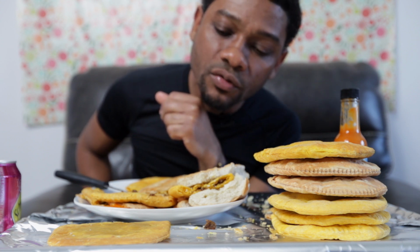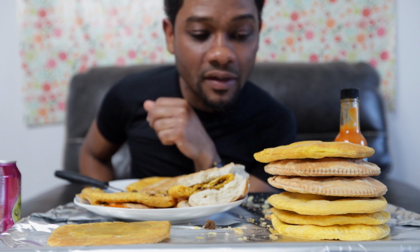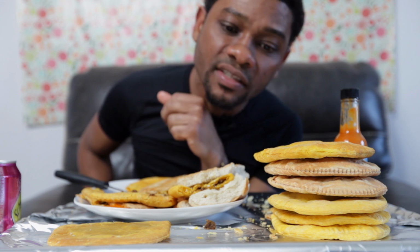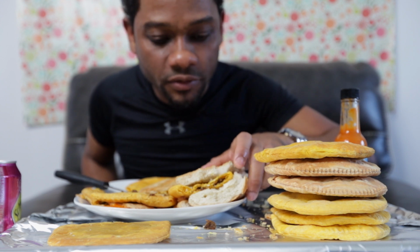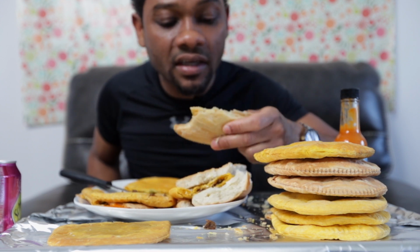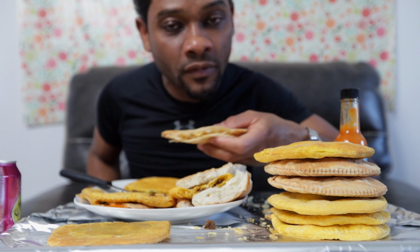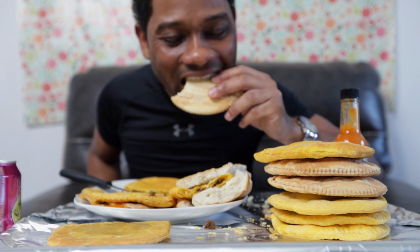So ackee and saltfish is my favorite. The curry chicken is unique. If you absolutely love curry chicken, then that one is also unique. There are also seafood patties, but not here. I don't have any of those. Absolutely anything can be inside as your filling, and that depends on your creativity. You can do this at home, use whatever filling you want.